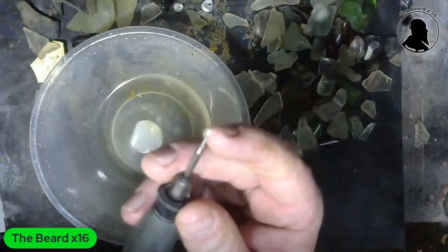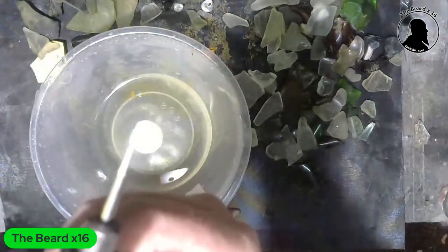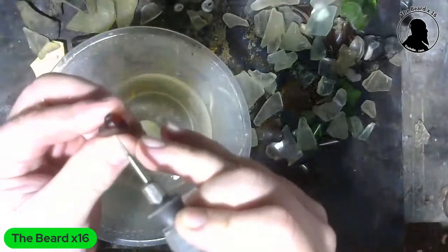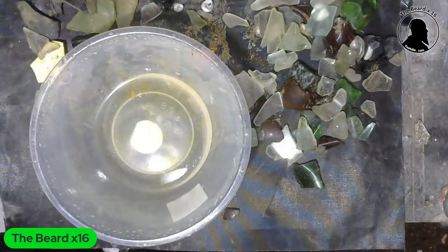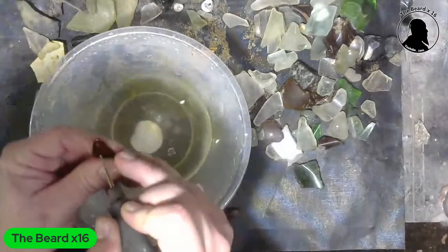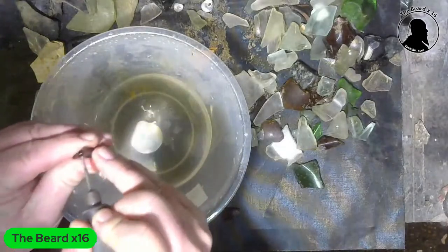I'm using the diamond bit. It's not pointed, it's flat. I don't know if you can see that. So what I'm doing is just going in and working it round. It's not something that I've done, carved glass, so it's interesting to see how you're doing this.